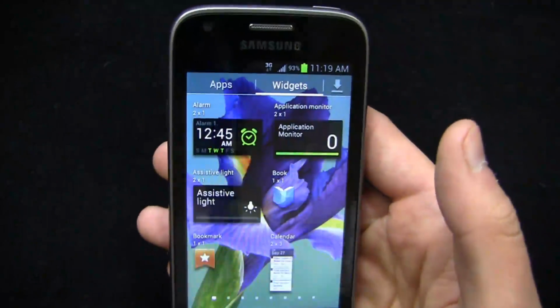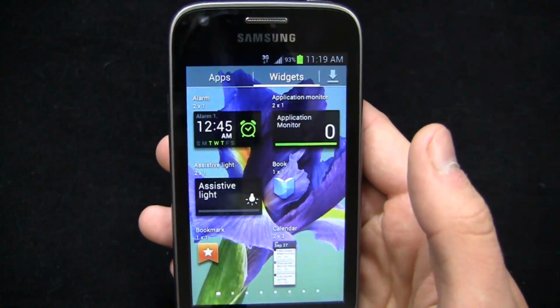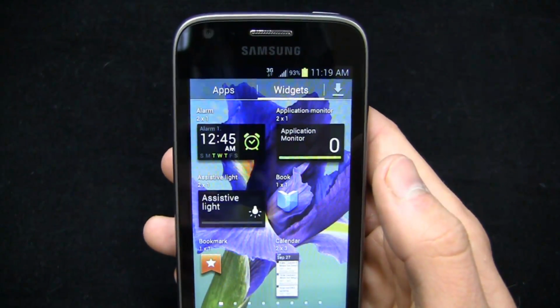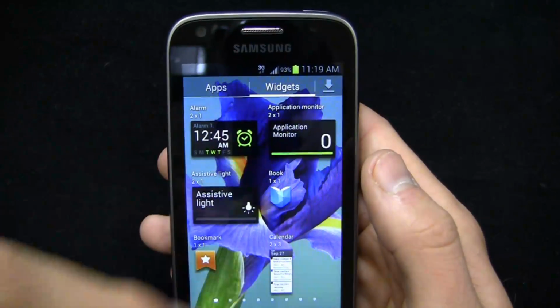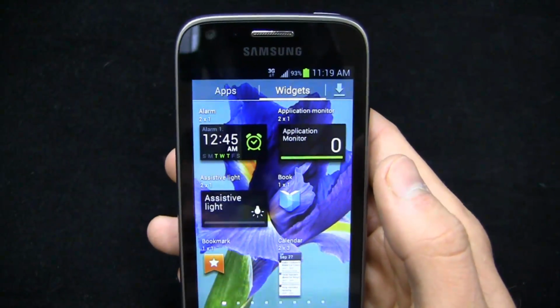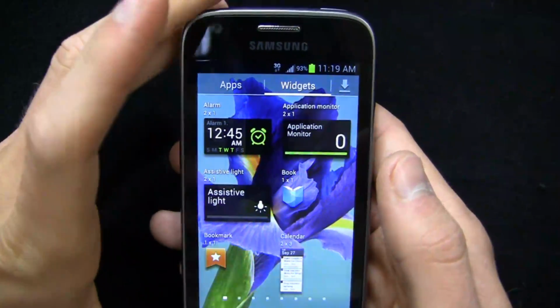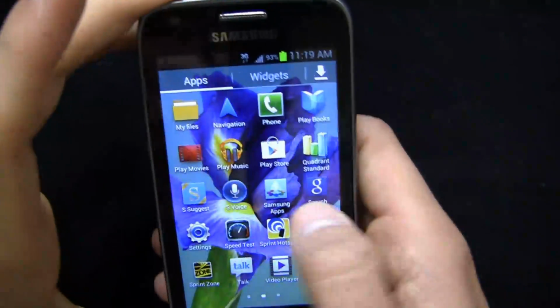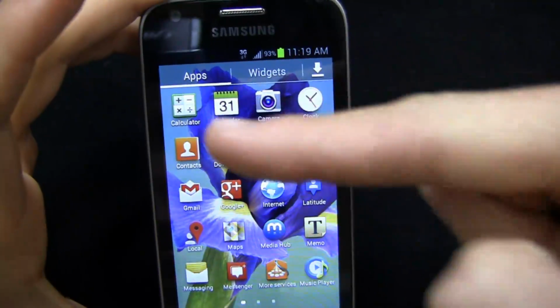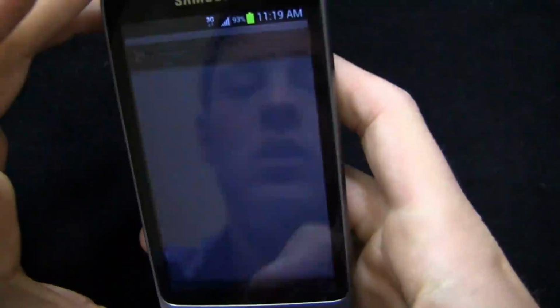And then you have your widgets over here, and this is an implementation I really like. When you look at this versus Motorola's user interface versus HTC's interface, I like the fact that the widgets are combined in with the apps. It preserves that Ice Cream Sandwich slash Jelly Bean look and feel. The one thing I don't like about stock, and with Motorola as well, is when you scroll over from apps, it automatically scrolls over into widgets. Whereas over on this, it keeps you in your app drawer, if you will.